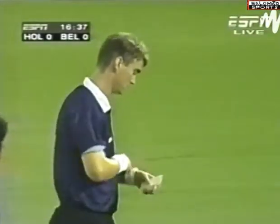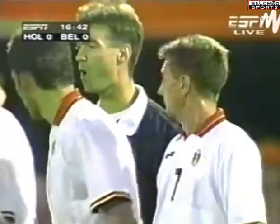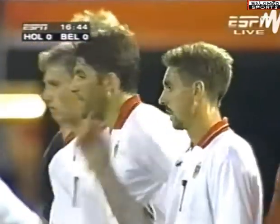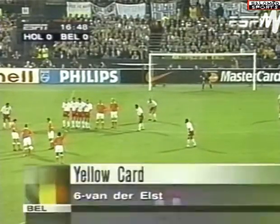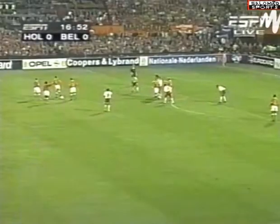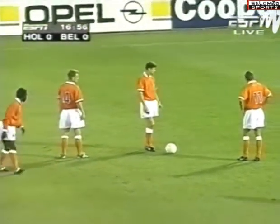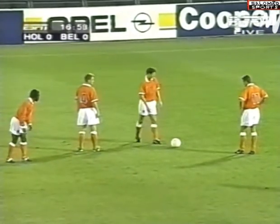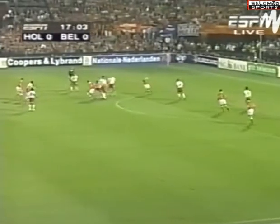Referee has come up with another card. I think this is for Van der Elst, and that was for something that Frankie Van der Elst said to the referee. So two yellow cards in the space of a minute. It's a free kick for the Netherlands.